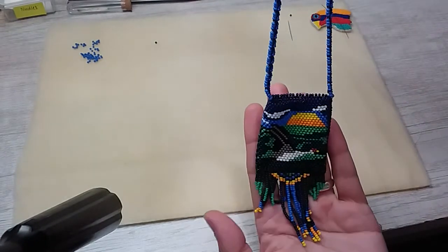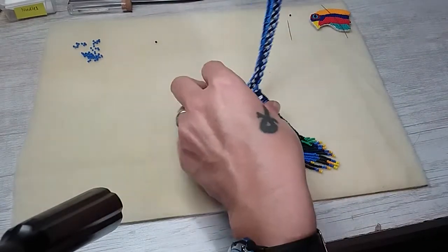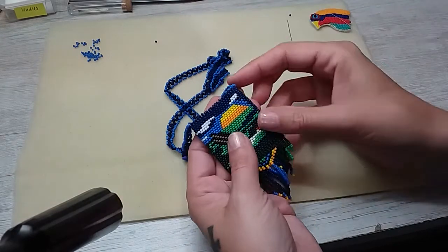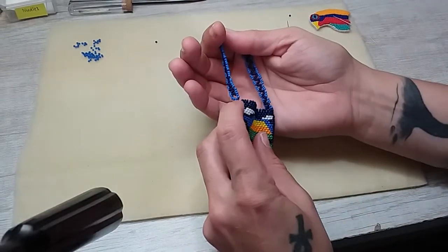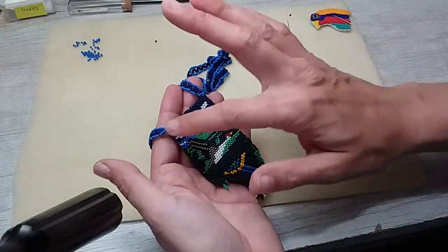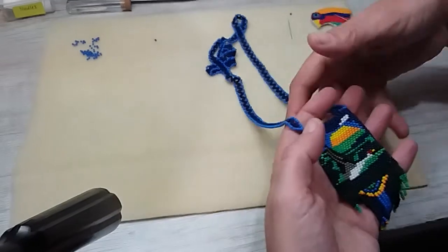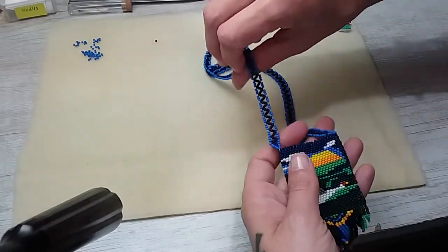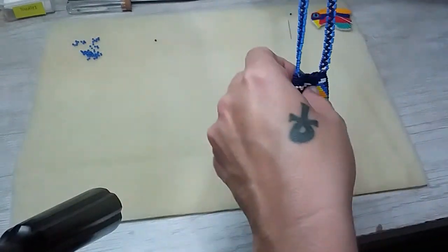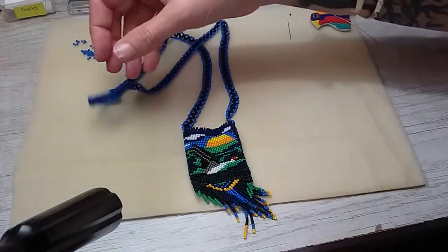Very beautiful. I think they turned out lovely. I love it. And another thing you could do is you could also, over here on the side where your chain is, add some fringes on that side also. So it's entirely up to you how you want to go about doing that. But that is the finished product there. That's how you make the beaded treasure purse.